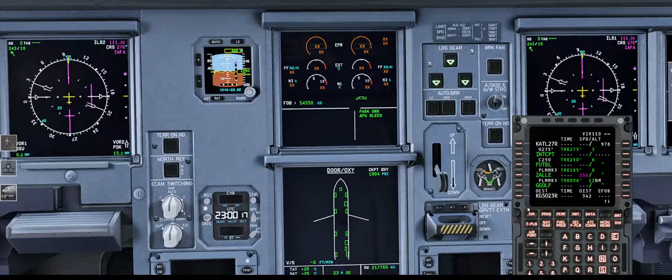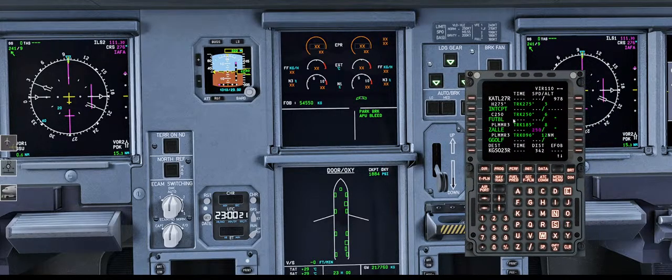So primarily I think we've got everything loaded. We put in, and you've got to see here how I did that. I've got the waypoint references and everything in front of me.